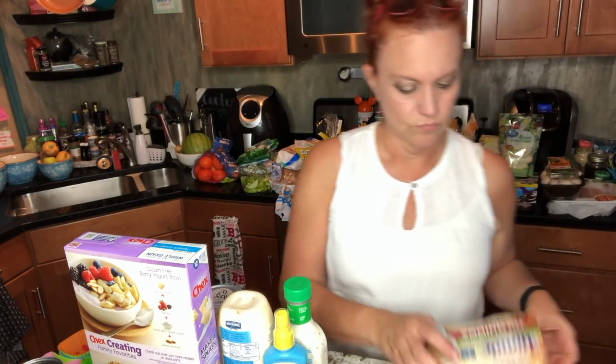Always keep these, and I get these at multiple places, but remember this is a Walmart haul, so I got these at Walmart. The Allen's green beans, I just love the flat Italian style green beans, and these are 0 Smart Points as long as you don't put a bunch of other things in with them.